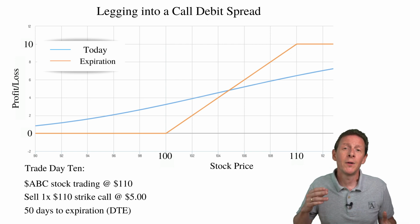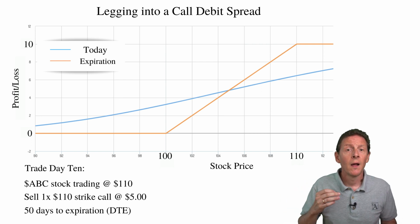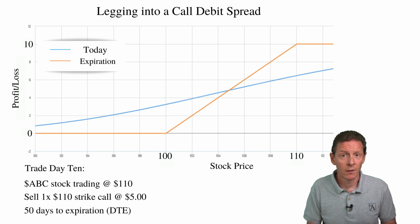It should be noted that if you can actually sell the 110 call for more than you pay for the 100 call, the spread would actually have been established for a credit, and therefore the maximum profit would be the width of the strikes, 110 minus 100, plus that credit received.